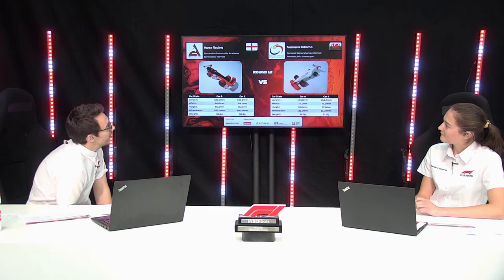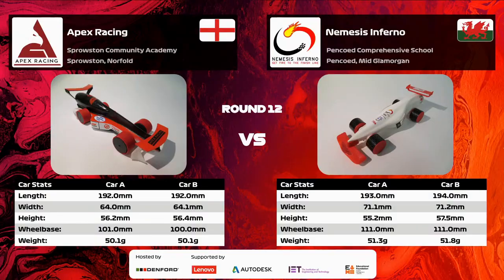Anything you notice about the weights in particular or the data there? So the weights looking at Apex Racing, 50.1, so just 0.1 of a gram above their regulation weight, which obviously they've tried to achieve exactly. And then Nemesis Inferno, they've got quite an intricate rear wing design, with those little lips to the side, which as Sophie was speaking about before, will stop the air falling off the sides of the rear wing. So two very good designs.